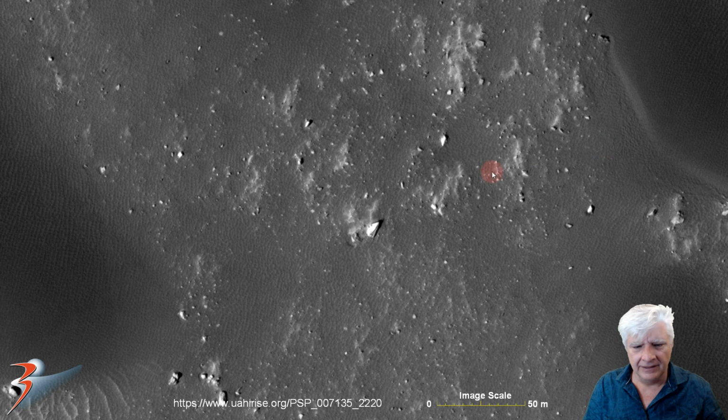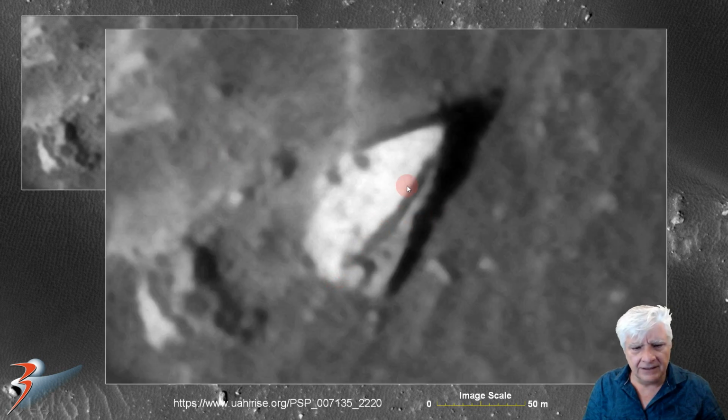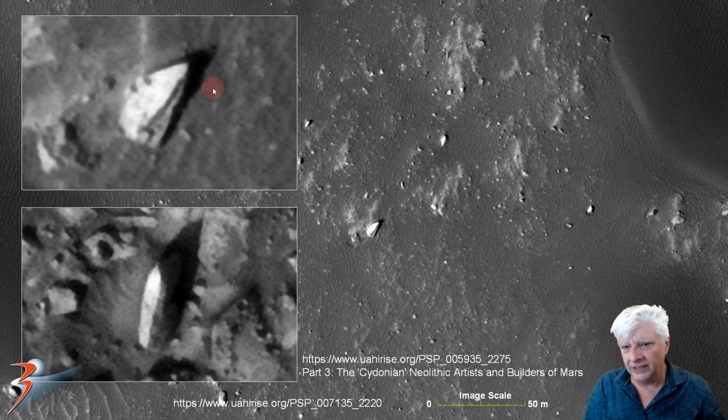Rather weird. Check out this obelisk shape over there. That's about 12 meters tall, and it's also got this little protrusion down at the bottom over here, which measures about 1.5 meters across. You can see a nice triangular shape to it. It's got this bevel over here on the one side, and in the center of this triangular carved out area we've got that little dome or sphere. And this is just one example of many more that I found, also about 12 meters tall. And this is from part 3, the Sidonian and Neolithic artists and builders of Mars.